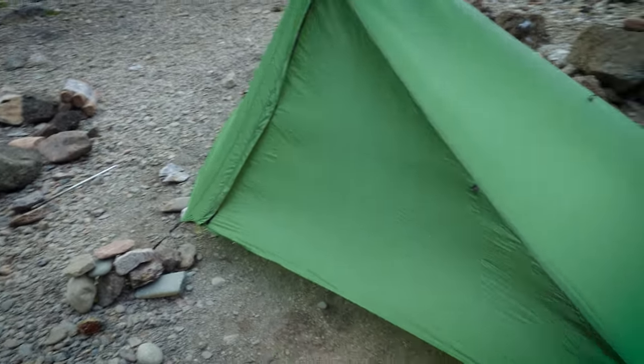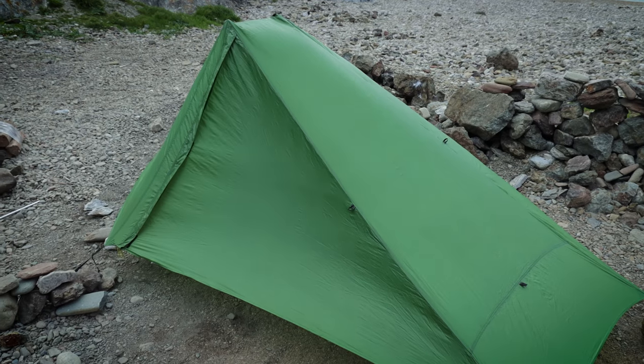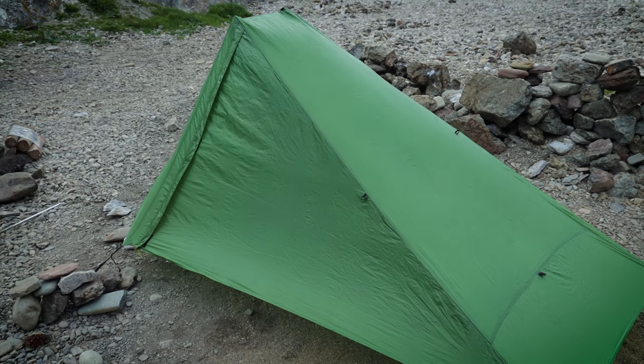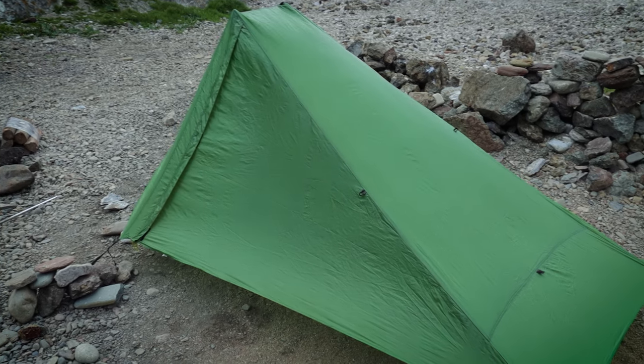It's worked out great so far on the Trans-Catalina Trail. I'm sure it'll work out great tonight as well. I think due to all the wind, I'm probably going to be sleeping with it closed entirely, but yeah, so far so good with the Skyscape Trekker.